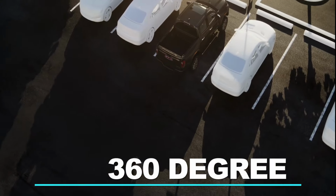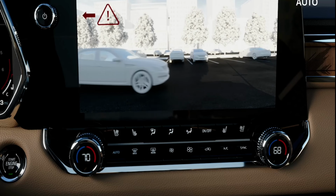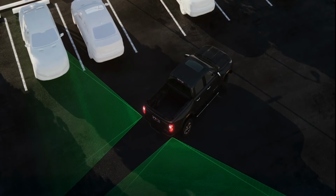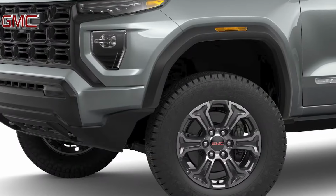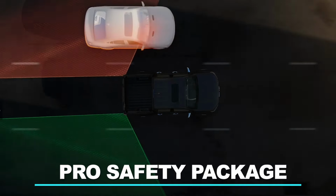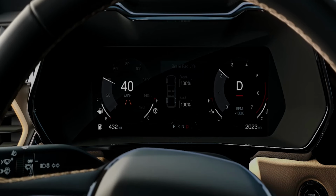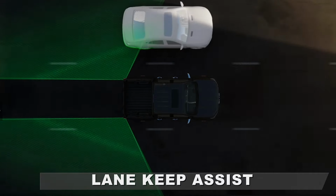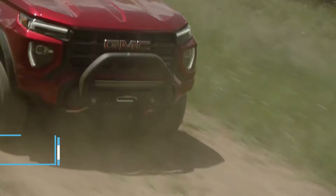360-degree camera is a very popular technology that many people are looking for in their trucks, especially with the bigger and bigger blind spots vehicles seem to have these days. And GMC Canyon comes with a 360-degree camera as standard for the higher trims, but it is optional for lower trims. Also, if you opt for the Canyon Pro Safety Package, which again comes standard for the higher trims, you will be getting a forward collision alert, an indicator for following distance, lane keep assist and lane departure warning, and automatic emergency braking.